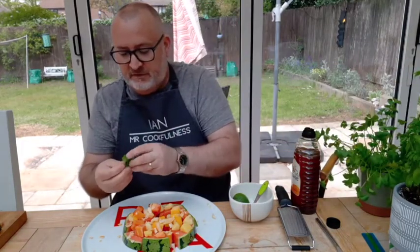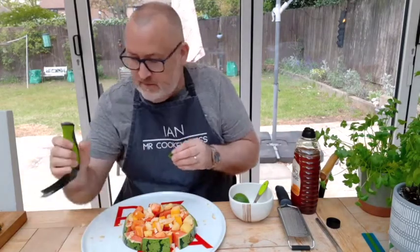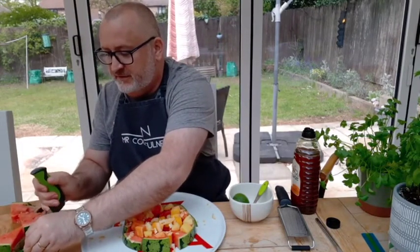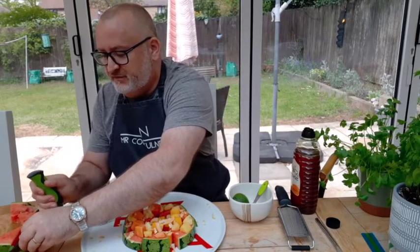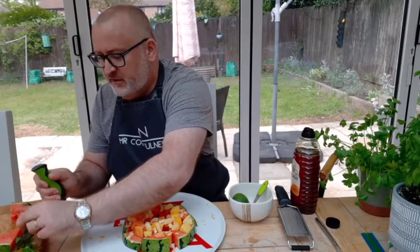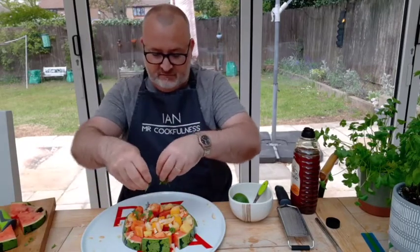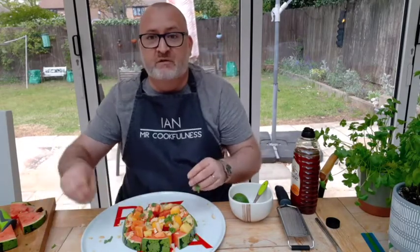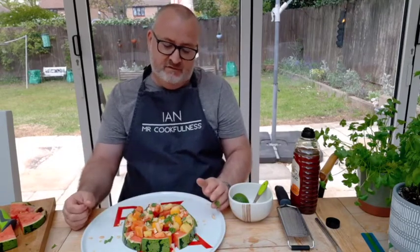Now, all I'm going to do is just rinse them off into a little bowl. And on my board, I'm just going to roughly chop them into small-ish bits, just to sprinkle over the top. All right, and this, just the smell, just delicious. And then you just literally dingle, dangle, dangle. You know what? I've made this a few times and it never ceases to amaze me how beautiful it is.